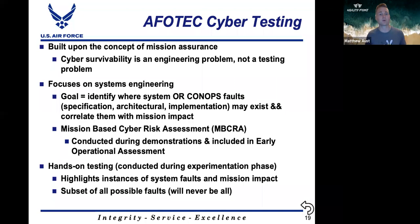Anyone who's familiar with systems engineering, which hopefully is everyone, that's really our mantra: this willy-nilly pen testing doesn't actually get at the root of the problem, which more often than not was something being missed as the systems engineering process plays out. So this is what we focus on. The Air Force acronym, because we have to have an acronym, is a mission-based cyber risk assessment. In this particular case, what AFWERX uses is systems theoretic process analysis, which is also, was it DO-356A?